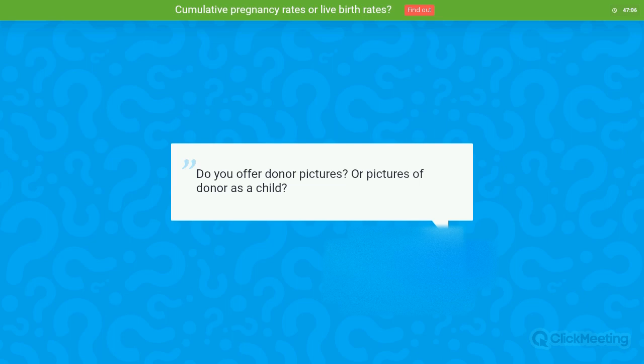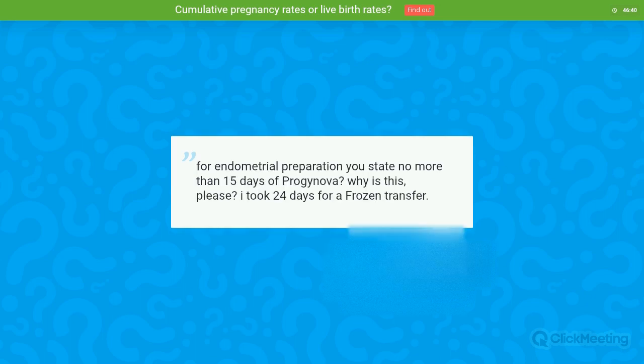Sorry, but in Spain we can't do that. We have the picture of both patient and donor in our history, and the people who do the match know both. But it's true that patients can share the picture between themselves. Okay, perfect. Thanks for that.